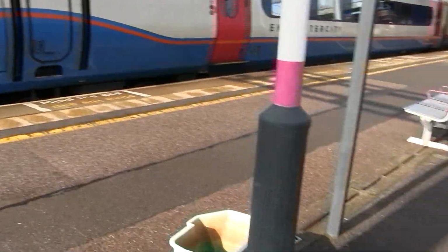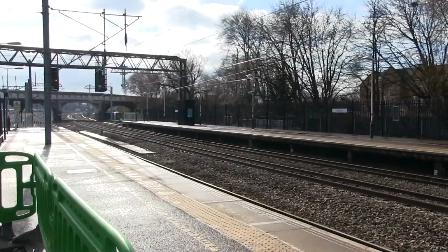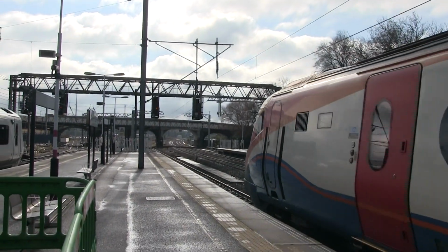Things that bad here, they're going to chain the buckets up. My word. I've just noticed something that I didn't notice before.